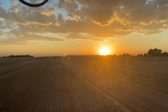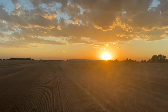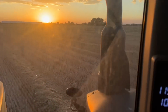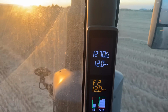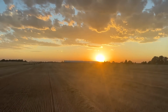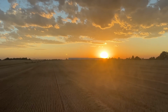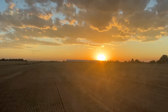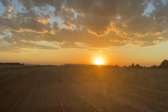All right, we are on our way back, and wouldn't you look at that sunset? I love sunsets during harvest. They're just so nice. I'm just cruising along. Ooh, I need to rev it up all the way. 12 miles an hour, that's what I want. Had it idled down a little bit. Man, look at that view. It actually looks better in the camera than it does in real life. It's like the camera can see all the color spectrum that my eyes can't.